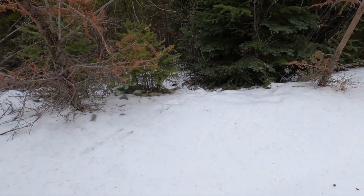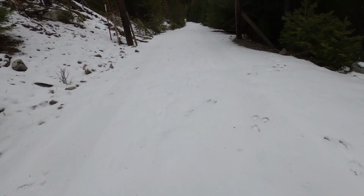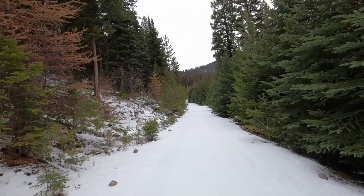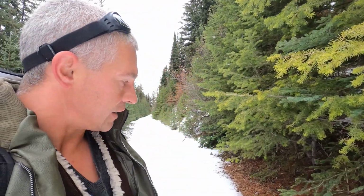Those are moose tracks. Fresh. Looks like it probably came up from down there just a little bit ago. I can't tell so far. It looks like it's headed the same way we are. I just want to stay vigilant. Some kind of cat prints, like a lynx maybe.